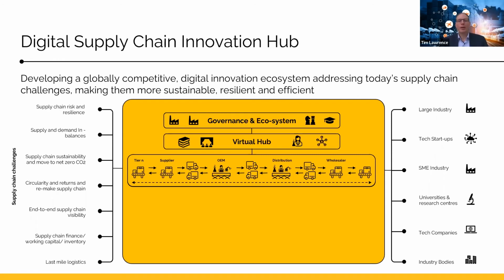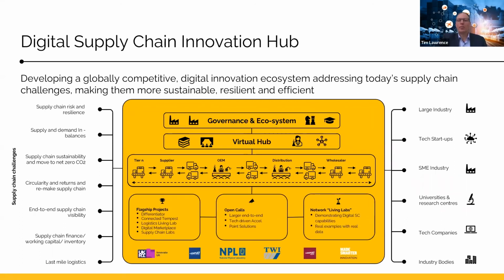Secondly, we're developing a virtual hub, which will become a key asset for sharing digital supply chain insights, for showcasing the projects we're running, and as a network for connecting those interested in digital supply chain transformation. In terms of projects to deliver the digital innovation, we are setting up and delivering a series of flagship projects through our partners and industry consortia.